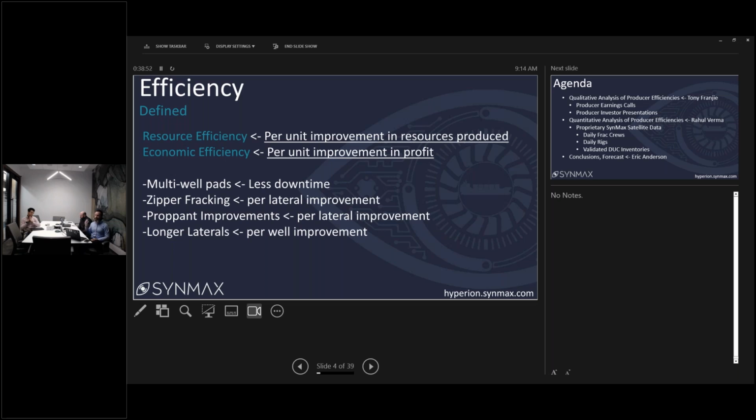And then the other three big ones: zipper fracking, proppant improvements, and longer lateral lengths. Well, those are dependent, right? All of those things are likely to produce resource efficiencies, but not all the time, and not under all economic conditions and all geological conditions are those going to produce economic efficiencies, right? With a better proppant you should get better resource efficiency out of a well, but that better proppant is going to cost more money, and is the geology going to support the number of hydrocarbons you need to make that investment back? So it's not necessarily an economic efficiency.